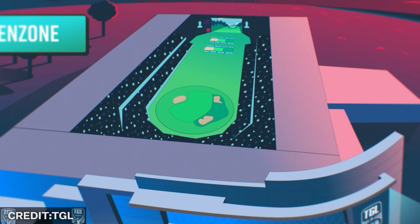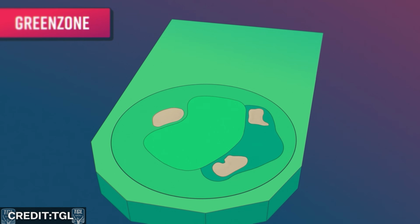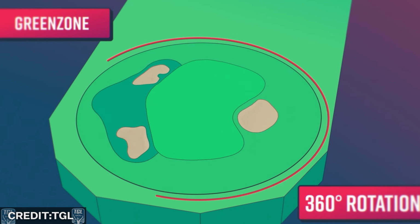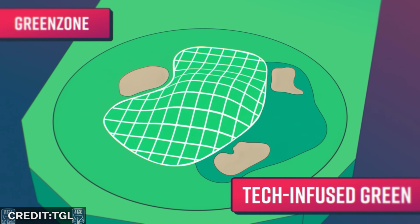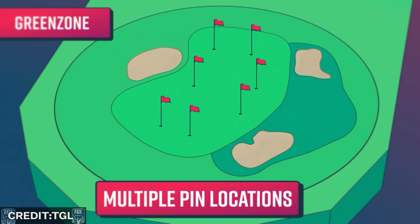This is some crazy intricate tech. Every digital course has some variation of this same bean-looking green with sand bunkers around it. But to make it different, the green can rotate 360 degrees and has hundreds of motorized risers to create different hills or undulations. So yeah, it looks a lot different than the PGA Tour.